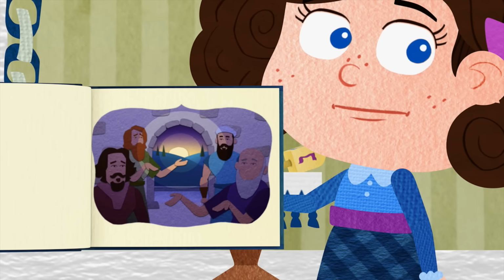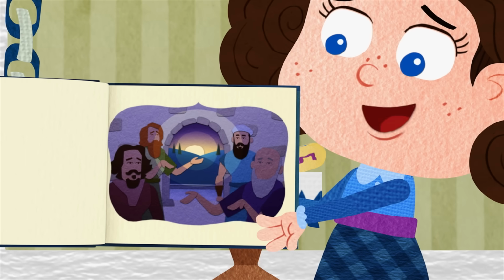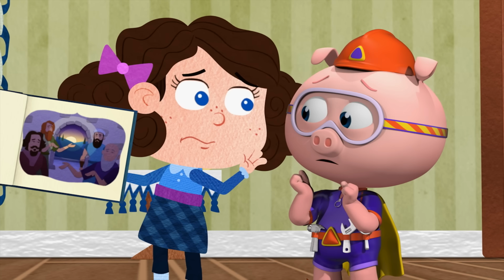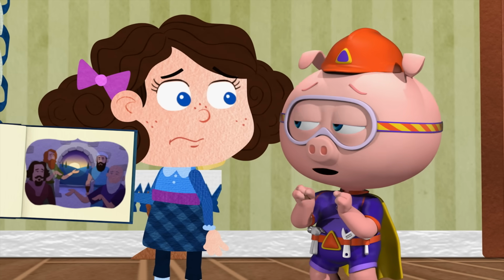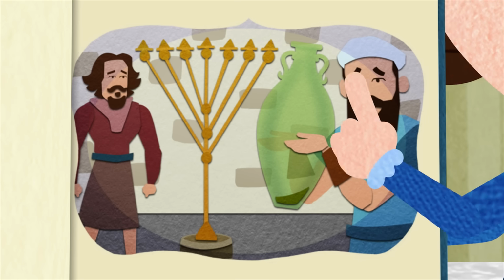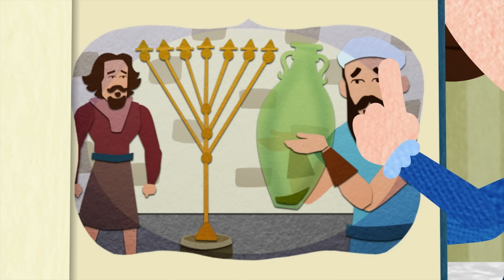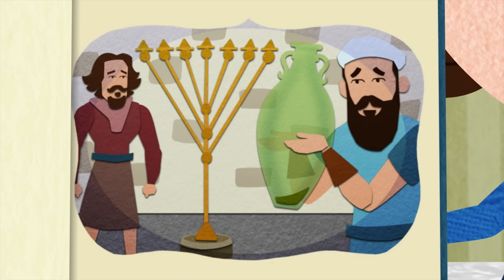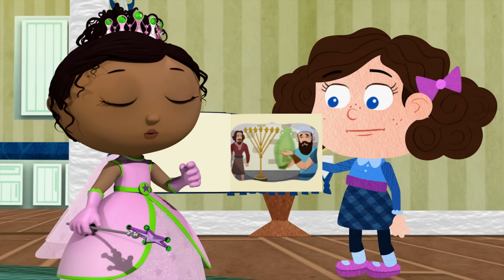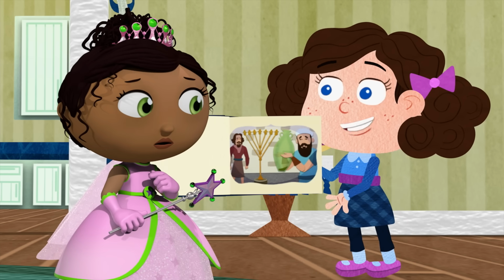Oh no! It was dark. Very dark. Too dark to see. Couldn't they turn on the lights? No, there were no lights. They did have an oil lamp, but only a teensy-weensy bit of oil for it. Only enough to make light for just one night. Just one night? That's it? Uh-huh. And then they would be in the dark.